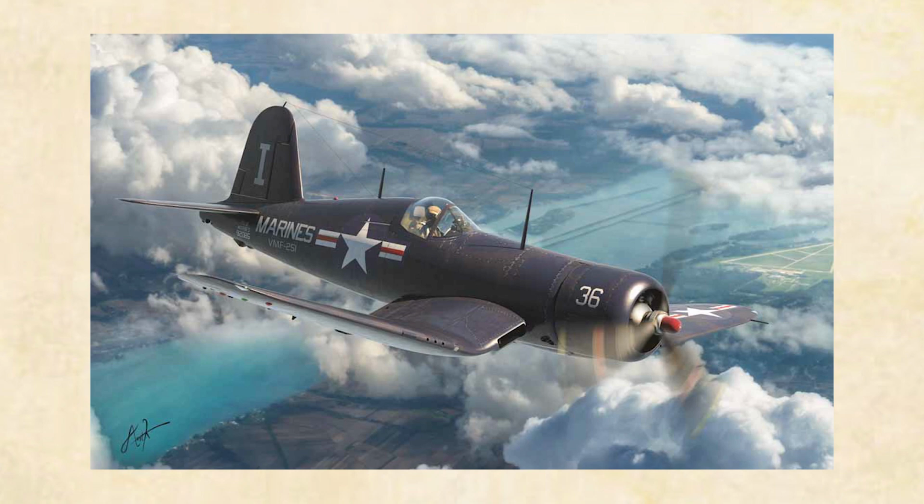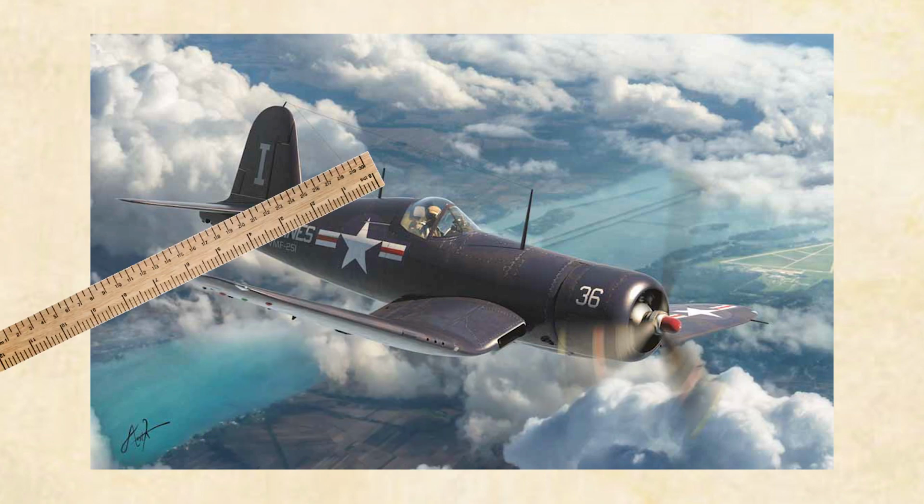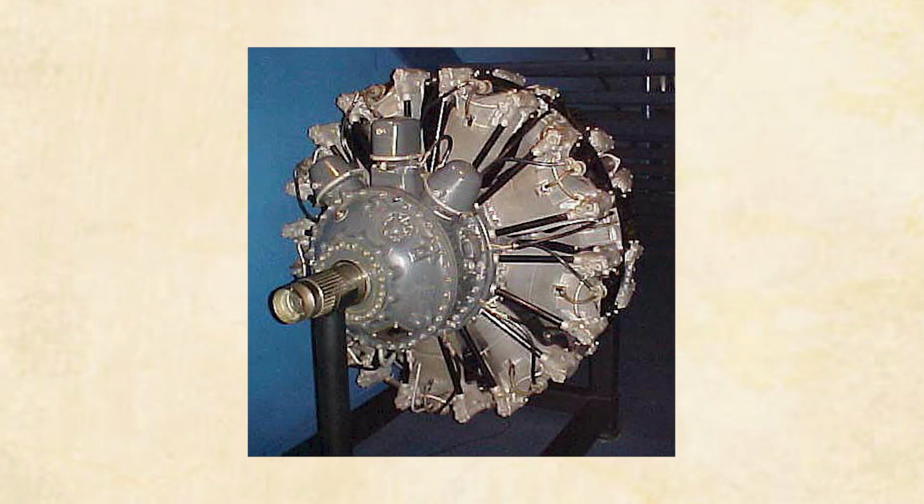The Vought F4U-4 Corsair has a length of 33 feet 8 inches, a wingspan of 41 feet, and a height of 14 feet 9 inches. It is powered by a Pratt & Whitney R2800 radial engine. This engine could push the Corsair up to 446 miles per hour.